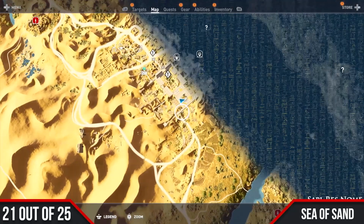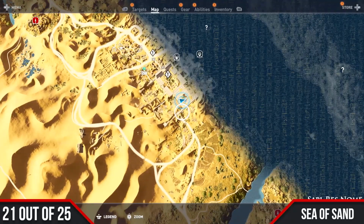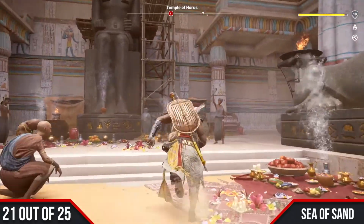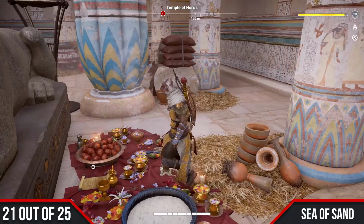Sea of Sand. The Sea of Sand scroll can be found in Papyri's Gnome. You want to head to the Temple of Horus to the southeast side of Letopolis. The scroll is here on the right hand side of the statue.